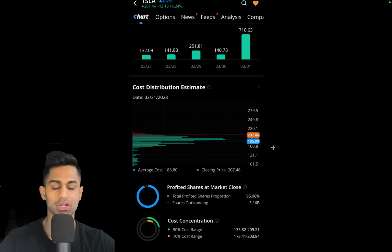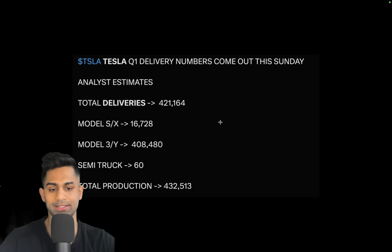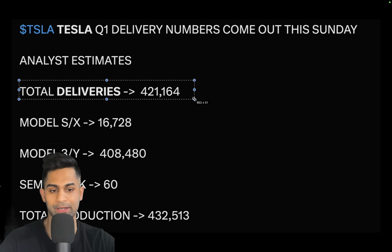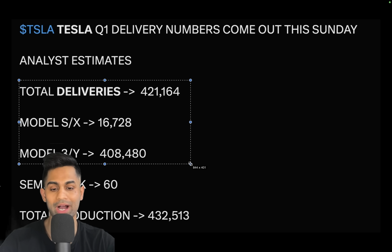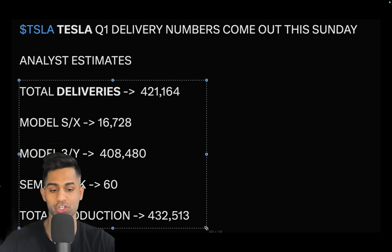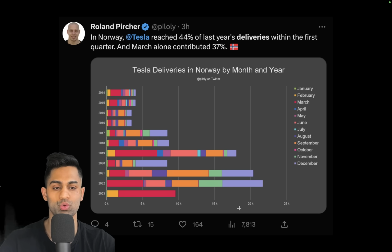Now, in terms of expectations, these are some of the estimates from analysts. Total deliveries expected at 421,164, Model S and X 16,700, and Model 3 and Y 408,000, Semi truck 60 deliveries, and total production pegged at 432,000 vehicles. This was from Roland Pircher.